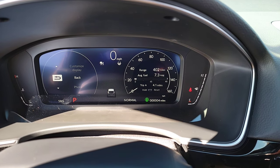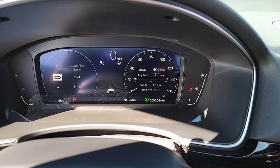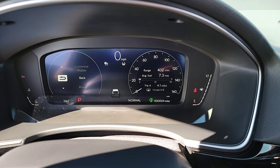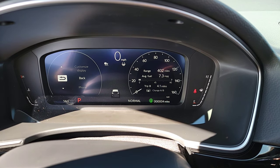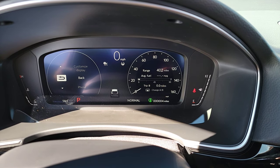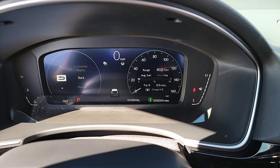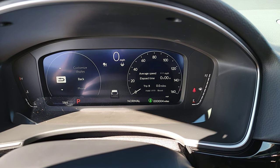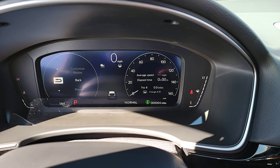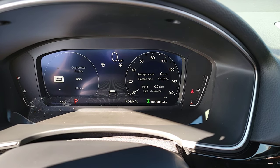Now, as I tap the little wheel right down here, I tap this bad boy, you can see trip A and trip B switch between the two. If I get to B and I click and hold that wheel in, I can reset it. So that's how you reset your trip A and B. Now, as we scroll down, you've got your speed and time, which you can use out on the track.